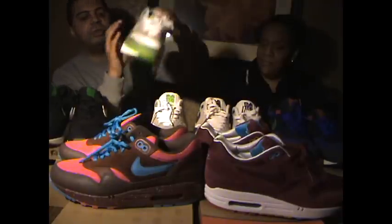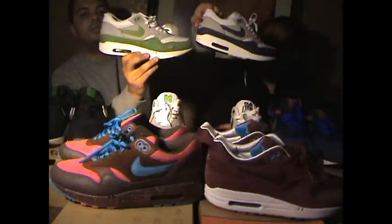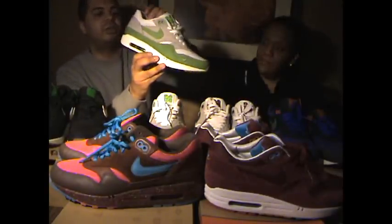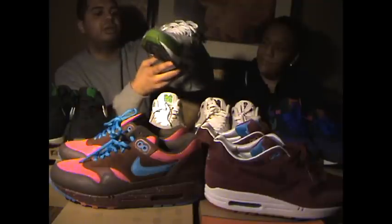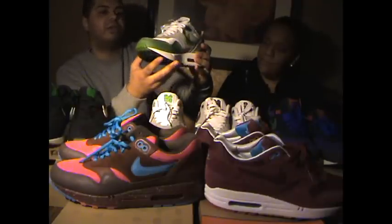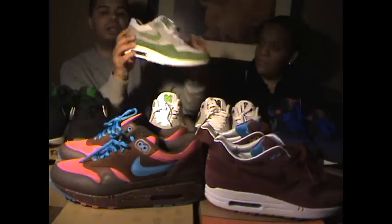Then we're gonna continue with the green denims. Same as the purple denims, but green. Very nice shoe also. Love the green on it. Love the denim. Love the shape. Sometimes the shape is very off nowadays. I love this shape. So, green denims.